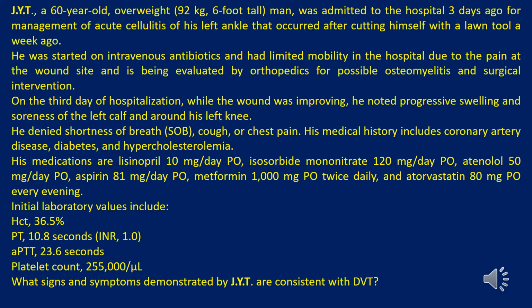Patients with deep vein thrombosis typically present with unilateral leg swelling that often is accompanied by warmth and local tenderness or pain. A tender, cord-like entity caused by venous obstruction can sometimes be palpated in the affected area. JYT presented with the sudden onset of swelling along with soreness, but without evidence of a cord.